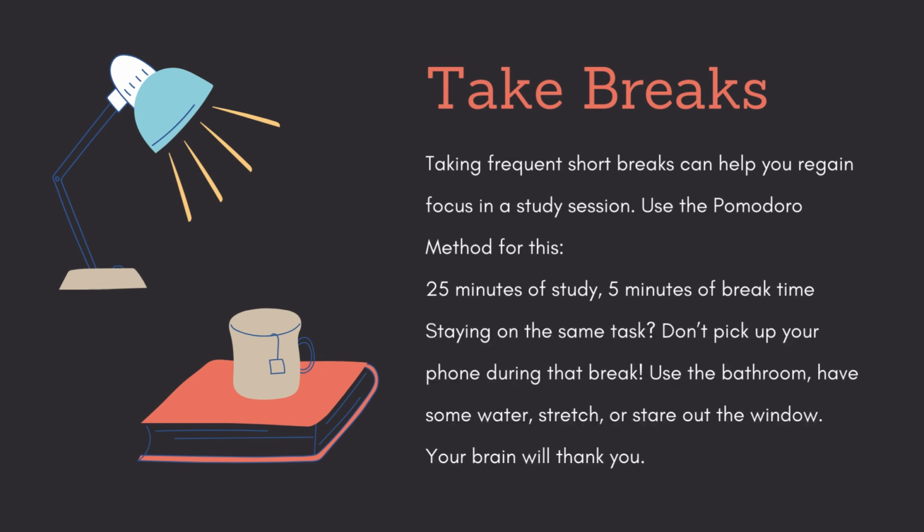But basically, if you're going to stay on the same task after the first Pomodoro, 25 minutes, and your 5 minutes of break time, do not pick up your phone. Use the bathroom, have some water, stretch, stare out the window. Your brain's going to thank you.